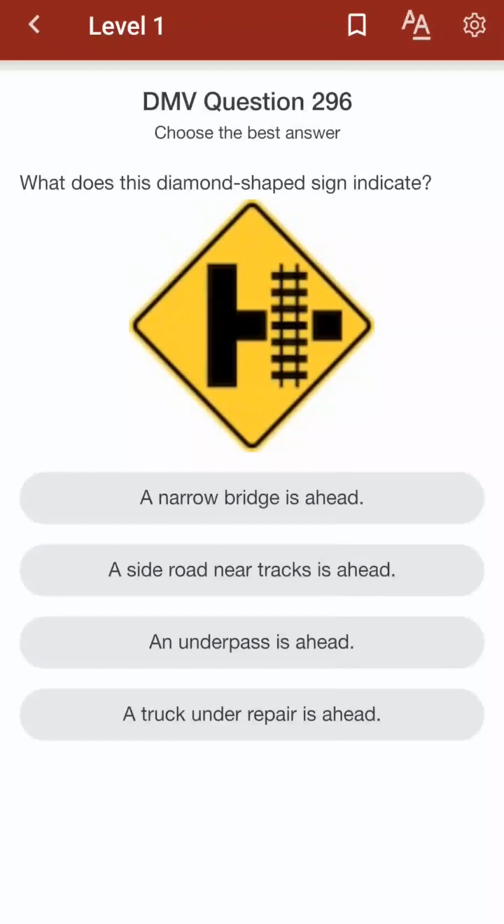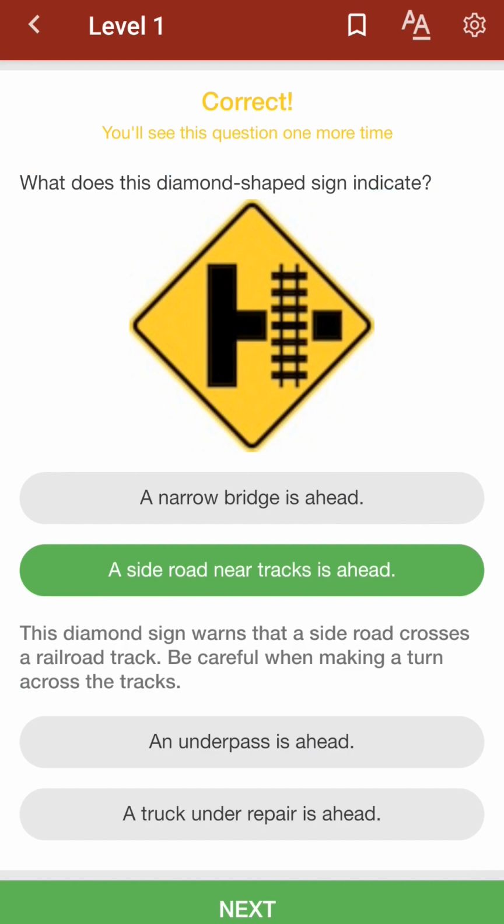Question 296. What does this diamond-shaped sign indicate? Answers. A. A narrow bridge is ahead. B. A side road near tracks is ahead. C. An underpass is ahead. D. A truck under repair is ahead. The correct answer is B.